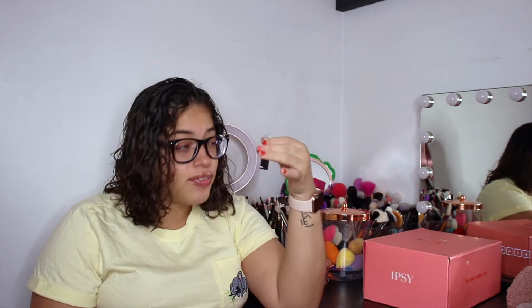All right, so let's look up the price now. This is full size and it retails at $29. I think $29 is very, what's the word, pricey for this little pan. I feel like I can get an actual eyeshadow palette for $29 or less. I do think that it was really nice and creamy and very good quality. It was really nice the way it applied and everything. But I still think that $29 is a little bit on the pricier side.